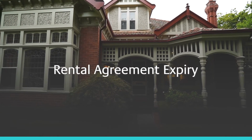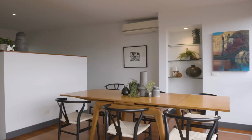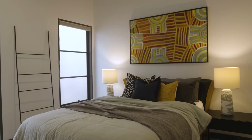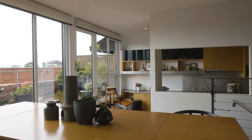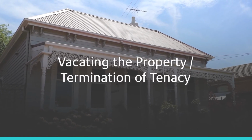Rental agreement expiry. When your fixed-term rental agreement expires, you don't need to vacate the property unless you or the rental provider has given written notice to terminate the tenancy. The contract reverts automatically to a periodic or month-to-month arrangement. If you wish to sign a further fixed-term rental agreement, advise your property manager so the rental provider can consider the extension.